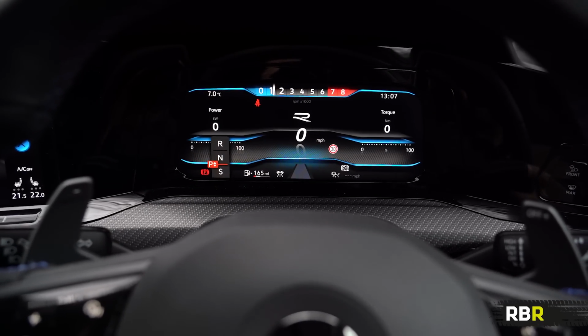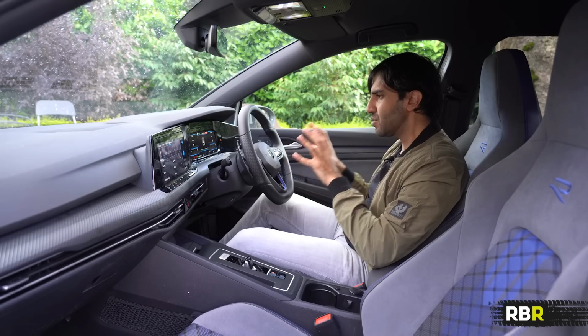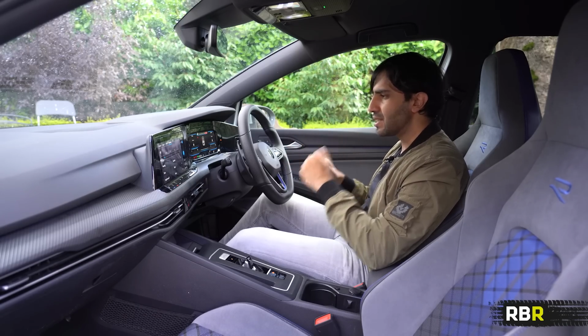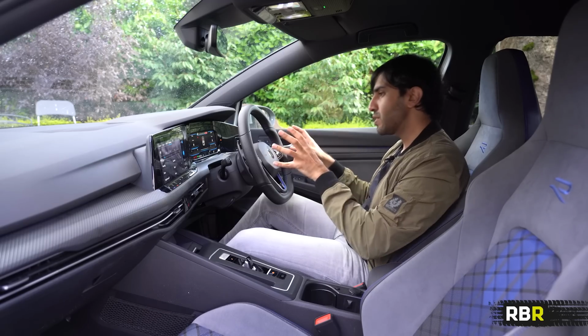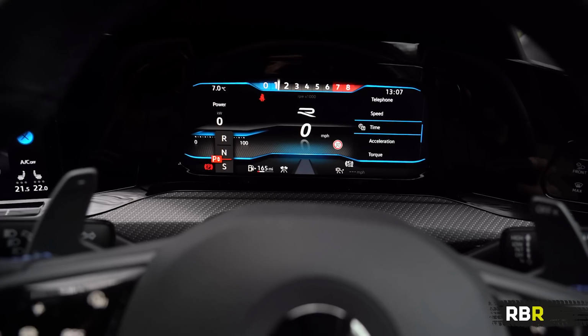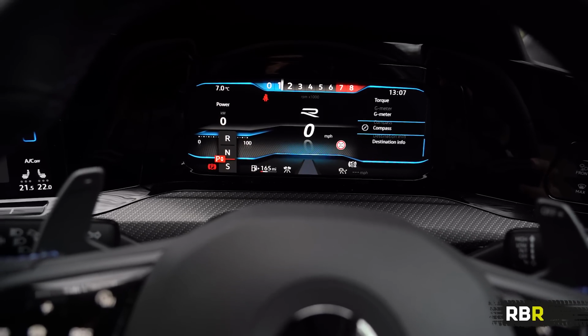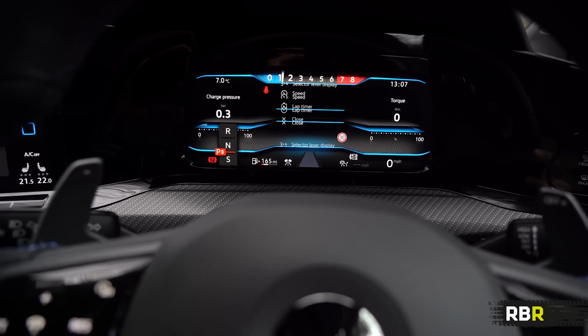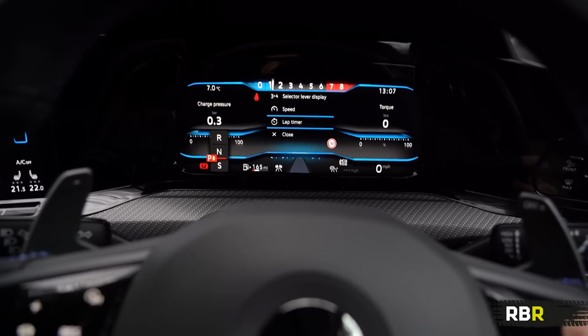I don't know whether it's the use of the blue or the lack of textures. It's all just a little bit too simplified. I'd like to see a stage higher beyond this, but the actual functionality, the customization that you can do in it, this is brilliant. And I've been begging for other people to do it, and well done VW for really making the choice that you have here very good for the customer.